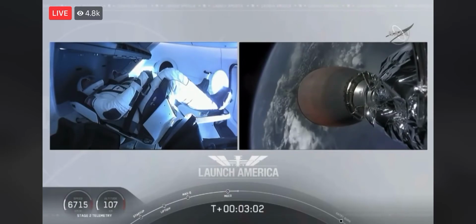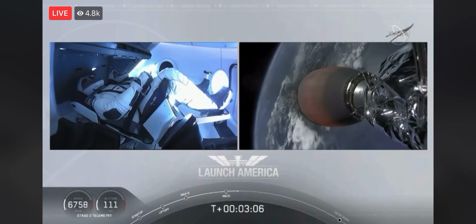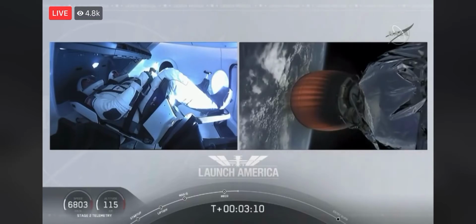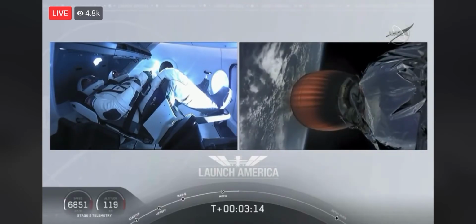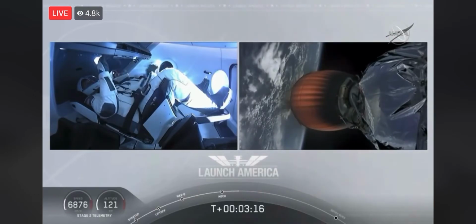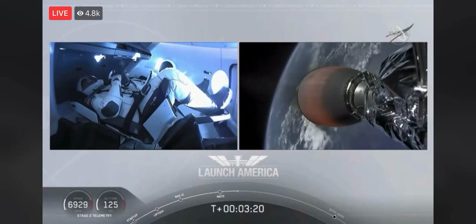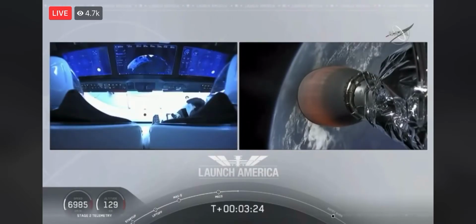The second stage being powered by that single Merlin 1D vacuum engine has ignited and is now carrying Bob and Doug into orbit. So they're going to continue under the power of this second stage. Stage 2 propulsion is nominal, which will cut off at SECO, or second engine cutoff, at about 8 minutes and 44 seconds into today's flight. So a little over 5 minutes to go still on this second stage.